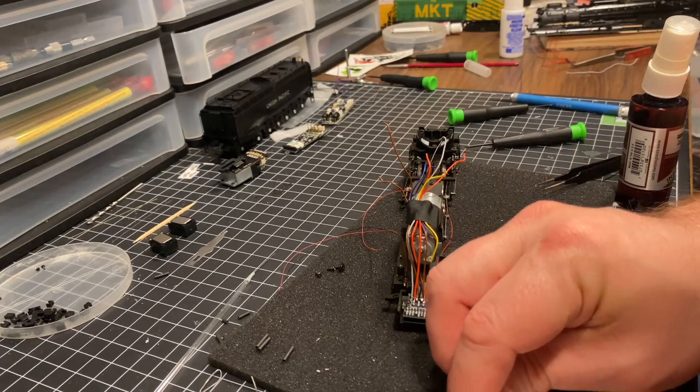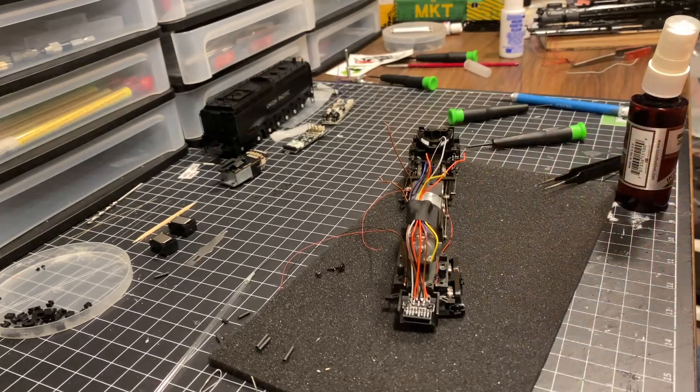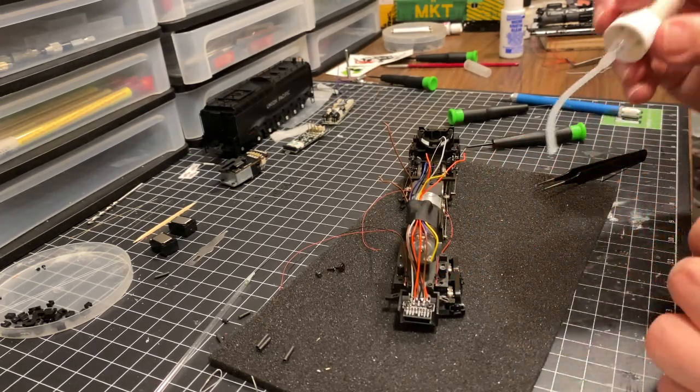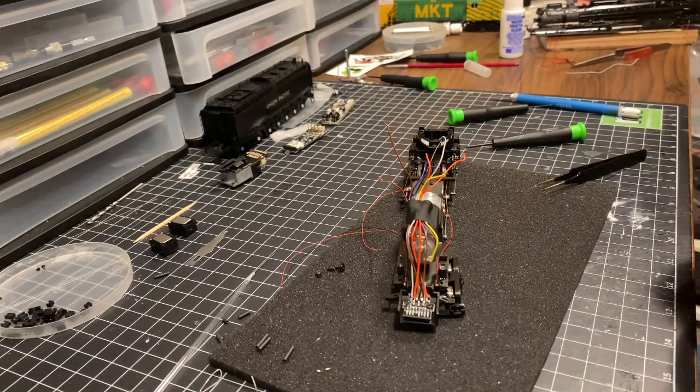Let's put a little dab more over it. There we go. Get a drop of the accelerator. There we go. And we'll let that sit.